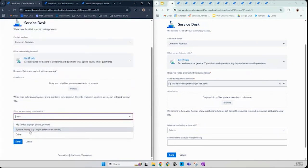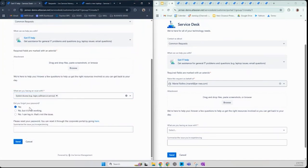If they go in and say that they need system access and they say that they forgot their password, we can just ask them, please reset your password and show them where they can go and do that. So this is a type of form that showcases the dynamic ability of getting to the issue and helping or guiding the user to provide good information for the service desk so that we can really get in there and start troubleshooting.